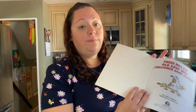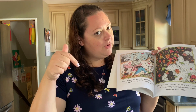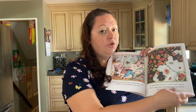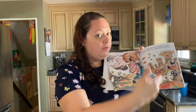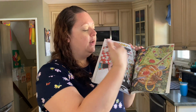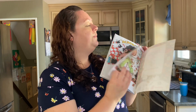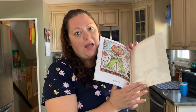For anyone who's not familiar with this series, I don't know what you call this type of rhyming, so if anyone knows, please drop it in the comments below. But it starts out where she swallowed a shirt. Basically, she goes through, she swallows the shirt, and then she swallows something else, and it adds to it and adds to it, and so every page it makes you repeat everything from the thing prior. And then at the end, she basically made a scarecrow, and it says Happy Fall.